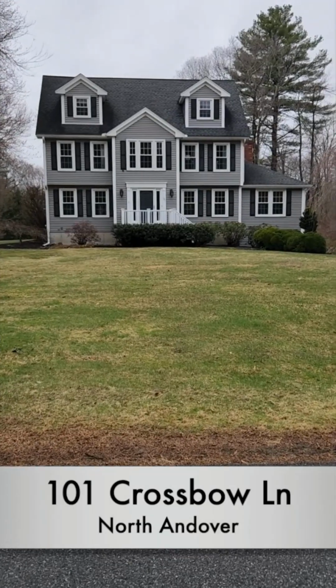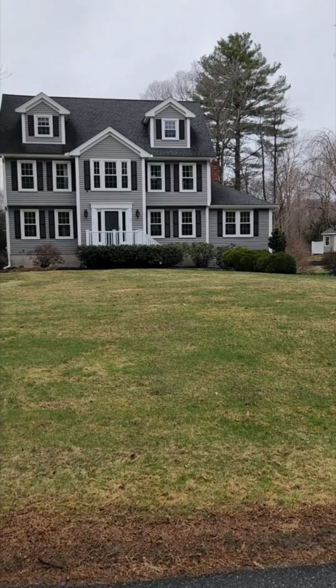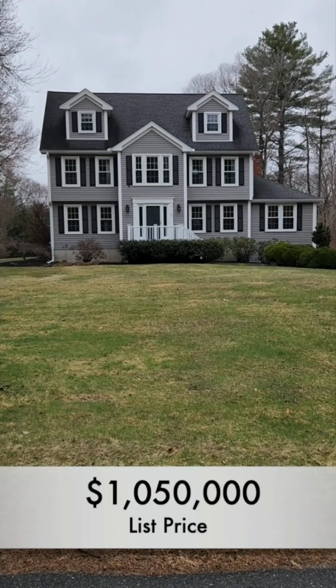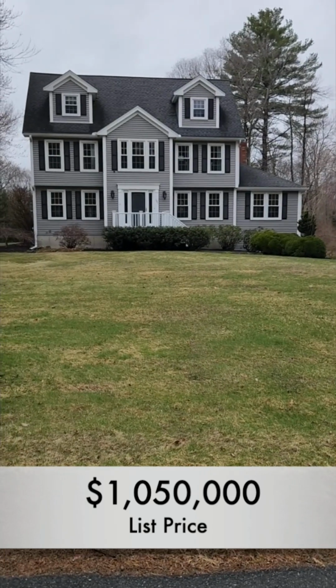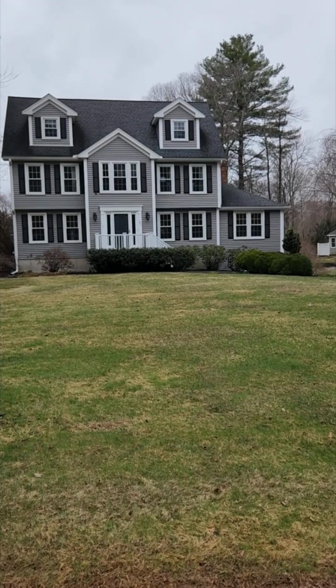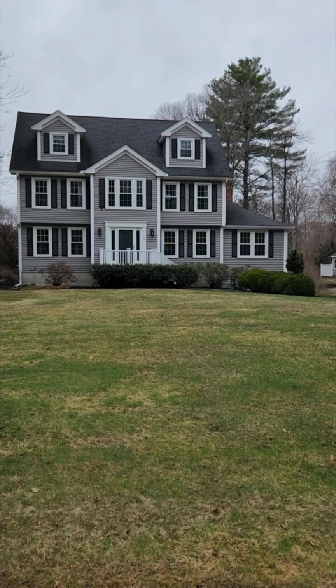All right, we're at the house that I'm going to refer to as the winner this week. Let me just show you what I'm talking about. This is 101 Crossbow Lane in North Andover. It's a 5-bedroom, 2.5 bath, 3,400 square foot house sitting on an acre. Listed for $1,050,000. Beautiful lot, great street. Updated nicely inside. They've taken really good care of it. You don't need to do anything to this house. It's essentially move-in ready, but that's not what makes this house the winner this week.